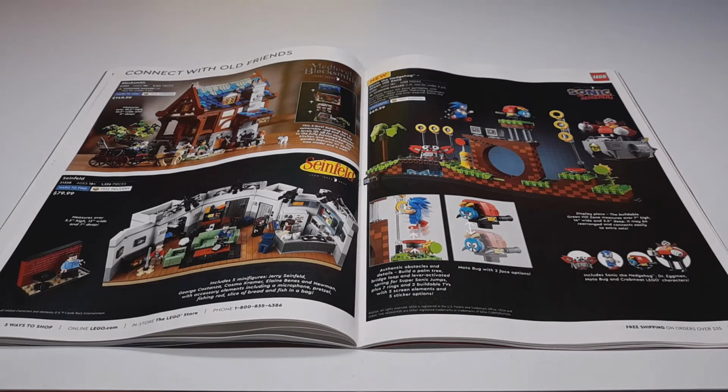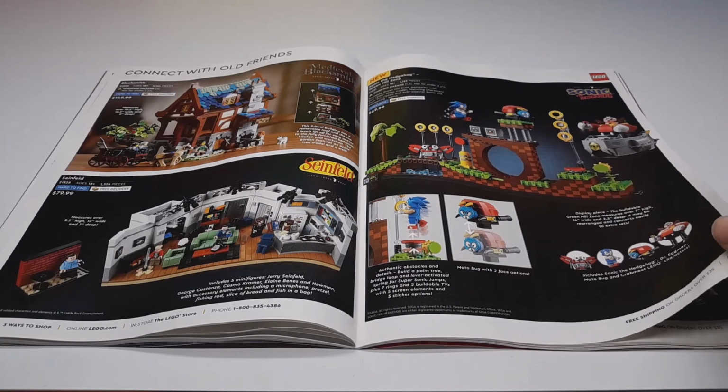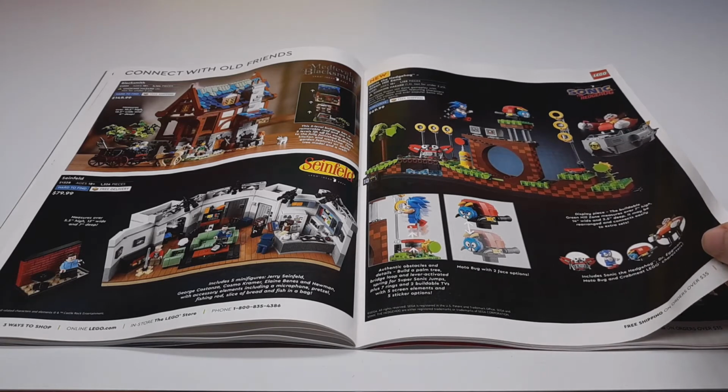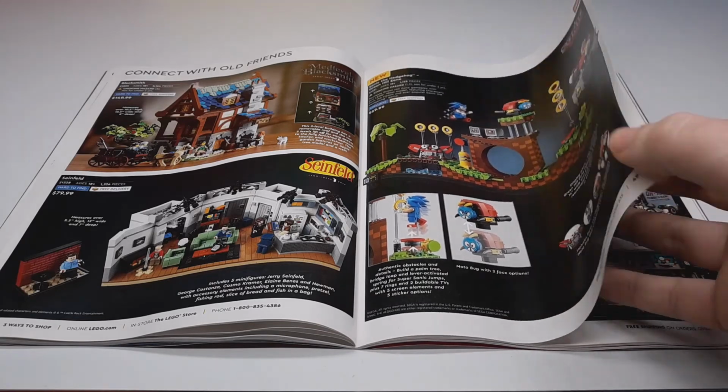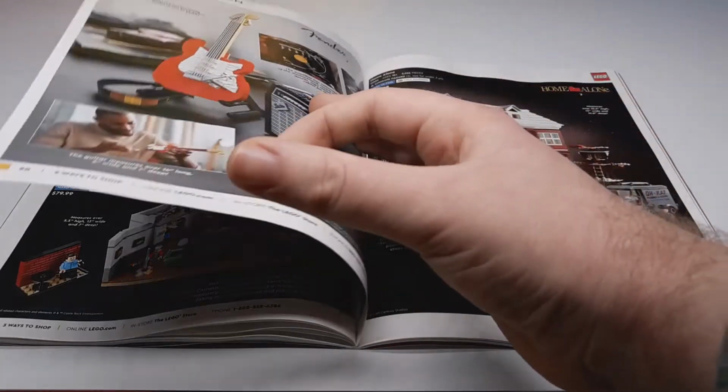The Sonic set, I love that one. I think it's just a masterpiece of an Ideas set. Even though it is different than the fan submission, I think it was very well executed. And I think it's a pretty decent price, too, for what you get. But I think that's a really, really good set, and probably one of the best Lego sets that we'll see in 2022. I think it could definitely make my top 5 list.